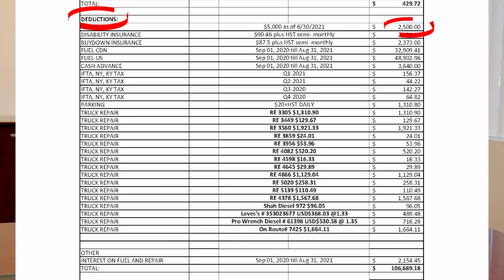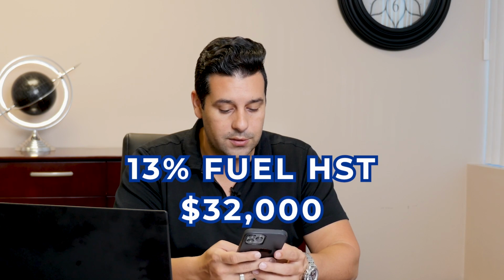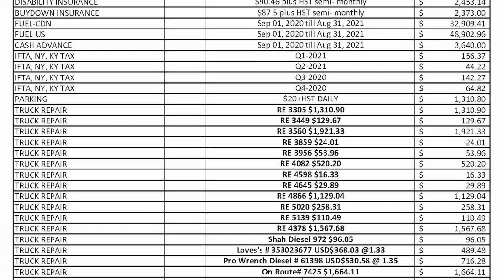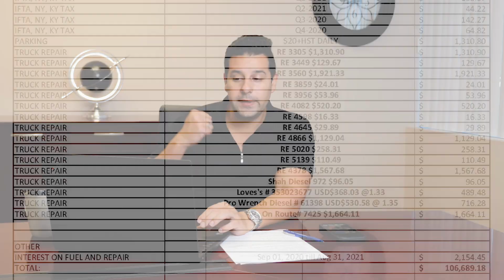So $2,500 was his deduction, disability insurance, buy down insurance, fuel Canadian. Here you see that this driver paid $32,000 in fuel in Canada. So not only did he take this net pay home, but he also is going to be claiming about 13% of that $32,000. This driver is going to get about $4,100 back in his HST return, but he's also going to be getting an HST return for all the repairs that he did. Anything that he paid HST for throughout the year, he is going to get it back.